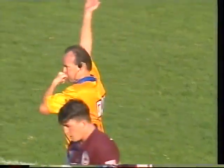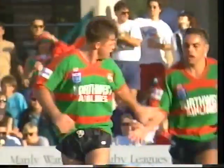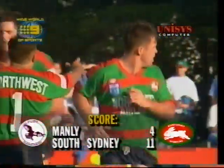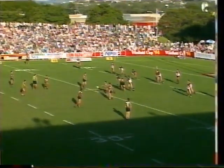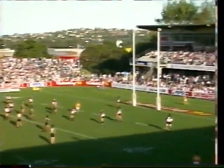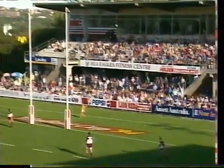West says yes, it's a goal. A huge punctuation mark before we got a decision. But South lead 11-4. Handy lead for the Rabbits now. What a bad tactic. I know it's only early in the second half, but that seven-point buffer puts more pressure on the Eagles.